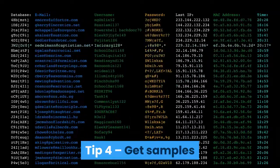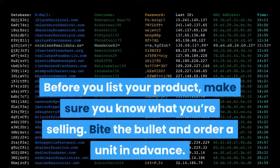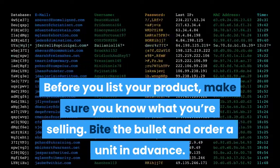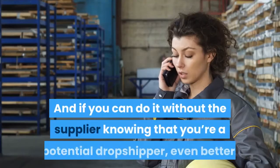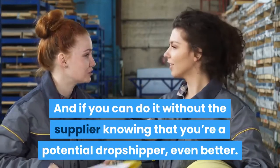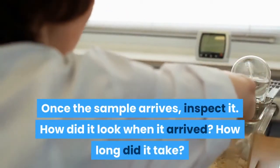Tip 4: Get samples before you list your product. Make sure you know what you're selling. Bite the bullet and order a unit in advance. And if you can do it without the supplier knowing that you're a potential dropshipper, even better. Once the sample arrives, inspect it.